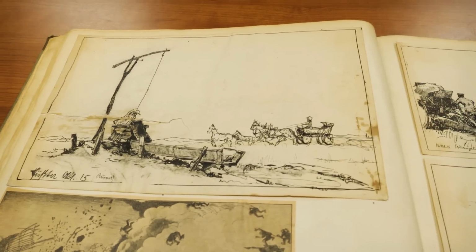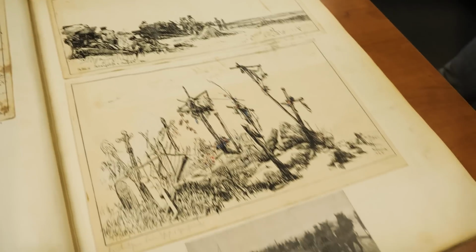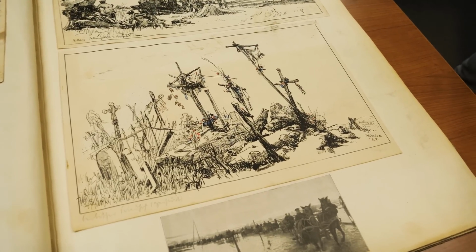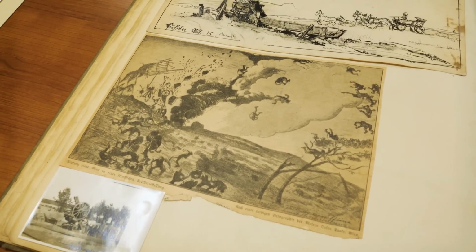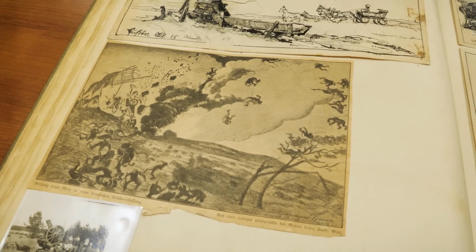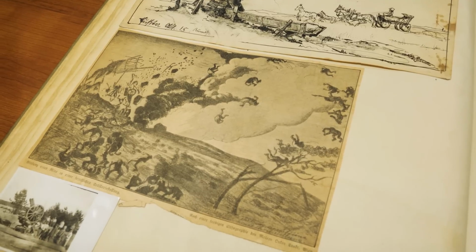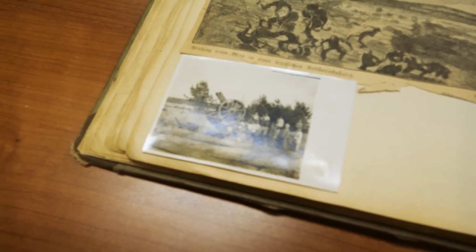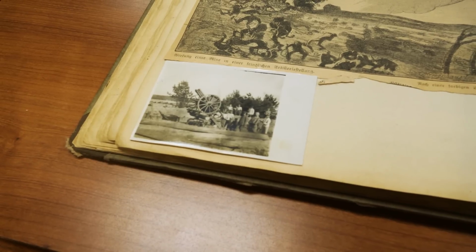Here is some more of the artwork in this piece, and boy, some of it is a little bit dark. And he also has newspaper clippings in here. So here you see an artist rendition of these people being blown into the air from an artillery strike, and then he's got a picture of an artillery piece right below it.